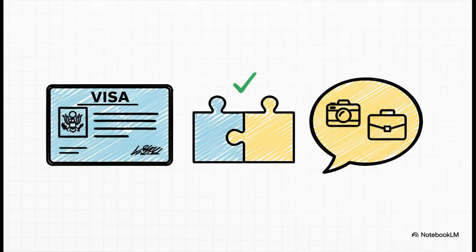Now, the officer isn't just being nosy. They have to confirm that your reason for visiting, tourism, business, study, whatever it is, matches up with the kind of visa you have. They're just checking the boxes. So honesty and clarity, they're your best friends for this question.